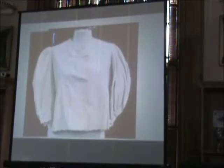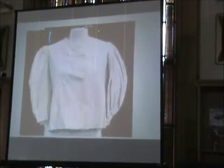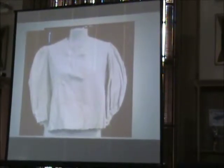So you can really see the detail on the bottom and the cuffs and the collar. And there's some embroidery as well on the collar.